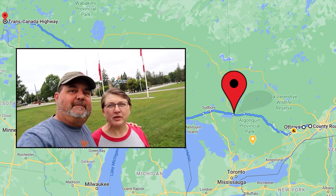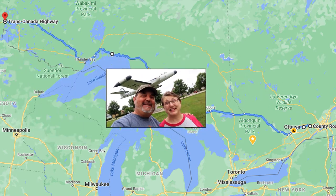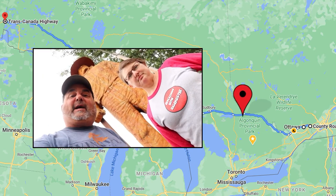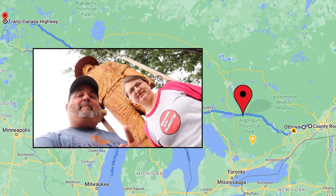Here we are at the Gateway of the North, North Bay. And here, you get your picture taken with the airplane. Cheese! At the junction of the Mattawa and Ottawa rivers, you gotta get your picture with Big Joe Mafra. Yep, he was a biggin.